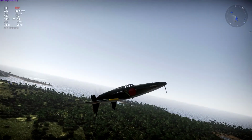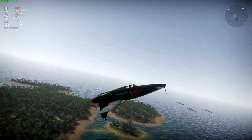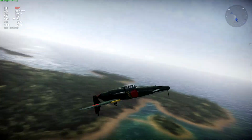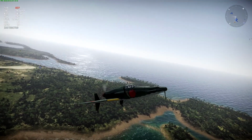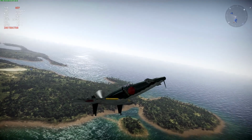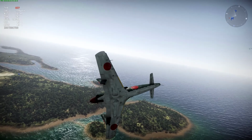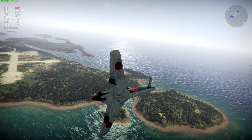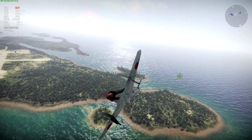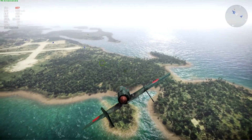See how the gears retract into the aircraft itself. It looks nice. Now, this thing has 4 30 millimeter Type 5 cannons, which the R2Y2s have as well. Of course, they have 600 rounds of ammunition. On this plane, you have a mere 240. But if you aim your shots well, that shouldn't be an issue.